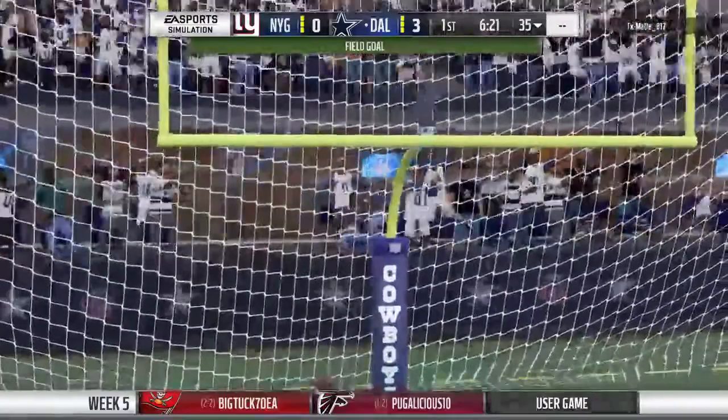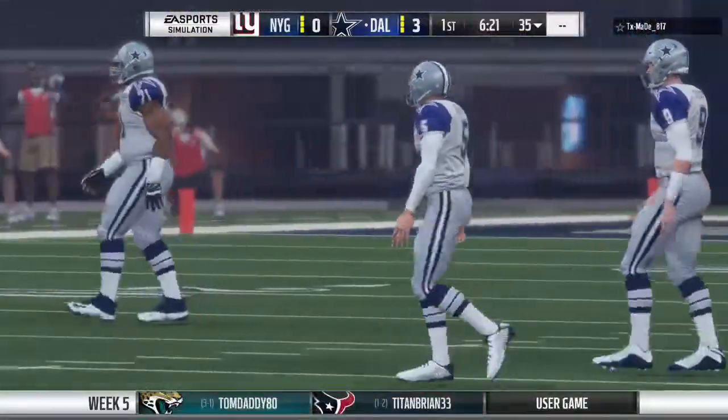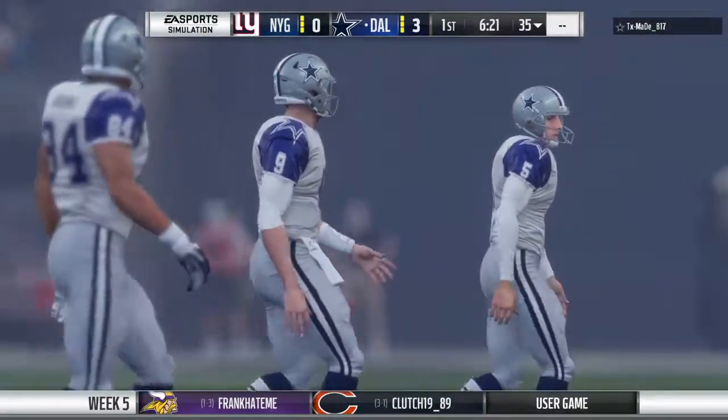So he splits the uprights there, and I would imagine it's nice as a kicker. Right when it leaves your foot, you know it's good. Yeah, it's kind of like a golfer that picks up his tee after a nice drive without even watching it land. Solid analogy. I like it.